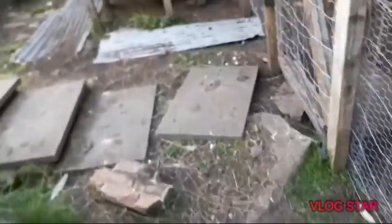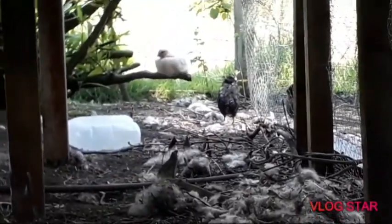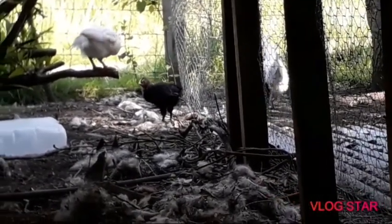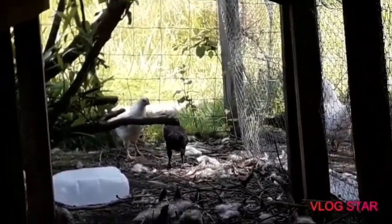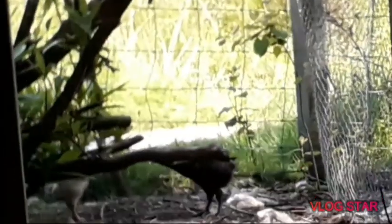Okay, well, I found the White Bantam's chicks. So there's some here, just right at the end. I can't go very close to them. Do you see how big they're getting? They're pretty big now. So that's hers. She's over there, see? There's the White Bantam. That's how big they're getting.